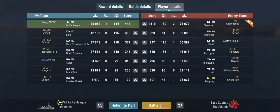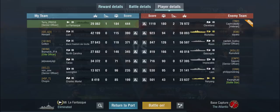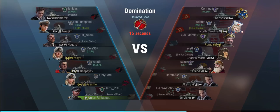All right, let's do another one. In the second battle, we are on Haunted Seas, which is a map that I really enjoy, and we're playing Domination. As is traditional, I don't even know if Haunted Seas has any non-domination modes, but we're in a tier 8 game up against Kansas, North Carolina, Roma, Charles Martel, an Öland, an Akatsuki, and a Jervis. All right then, let's go.